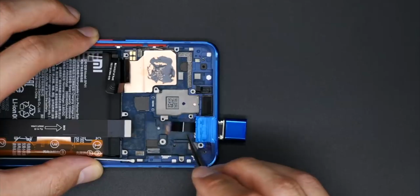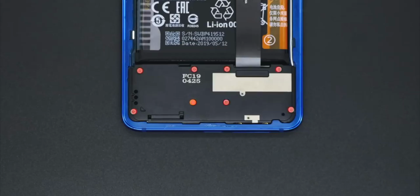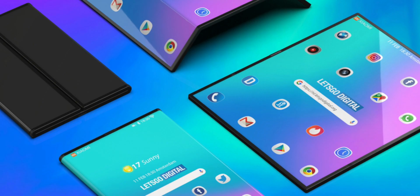But Xiaomi aren't finished there. We might be expecting a folding phone from Xiaomi this year. There have been some CAD designs made based on a recent patent application that shows we're getting nearer to a release of Xiaomi's folding phone.